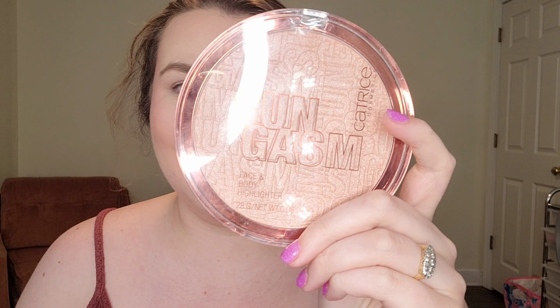But I have the Catrice SunGasm Face and Body Highlighter. Very weird name, but look at this pan. This is my head. This is the pan. I mean, it is almost as big as my head, but this is amazing. You know what? I'll use this on the body and these on the face.